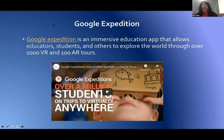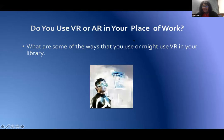And then if you scroll down a bit more, there's the augmented reality that brings the world into your classroom. And there are 100 AR expeditions that are available for you to see. And so you can have an optional selfie stick too. I'm not going to play these videos, but I highly encourage you to when you have a minute, if you haven't already, take a look at these videos that Google has put together. So you can go to the website to see that.